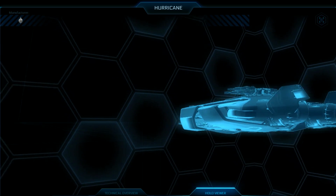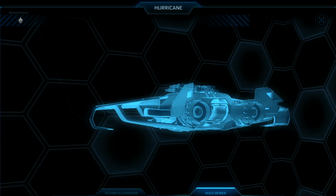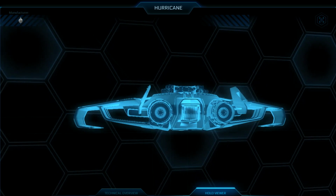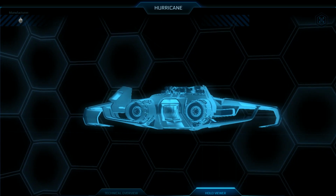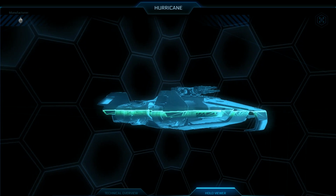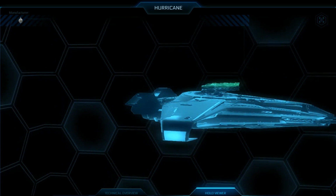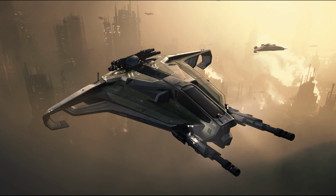A couple things worth noting on this, in particular the timeline. First and foremost, when will the Hurricane be flight ready? The Hurricane is currently scheduled to become flight ready later this year because of the smaller spacecraft, which uses the existing Anvil design aesthetic, which we're going to take a look at in a second, and dogfighting mechanics have already been tested in Star Citizen Alpha. We expect it to come online earlier in the pipeline.